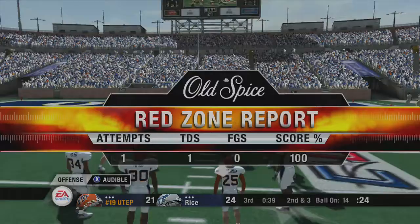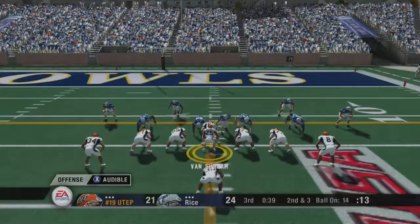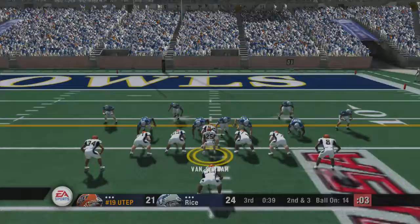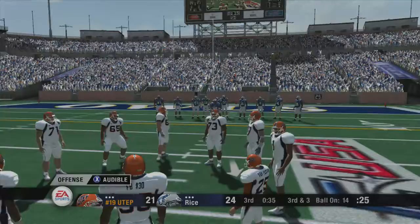The Miners line up in a double wing. UTEP lines up in the double wing. Number 25 adjusts the play at the line. Looking to pass. Now he's scrambling. Throws it. Wow. Not a smart pass. He thought he could squeeze it in there. Now the next time he does that, he better be ready to make a tackle. They'll pick him off if he's not careful.